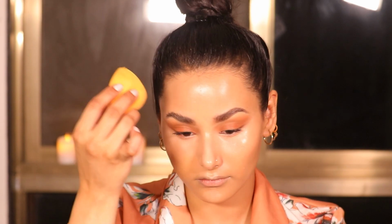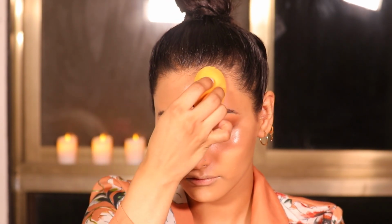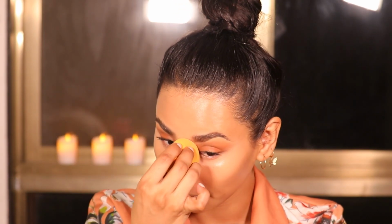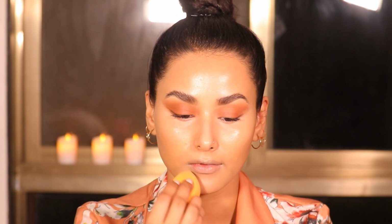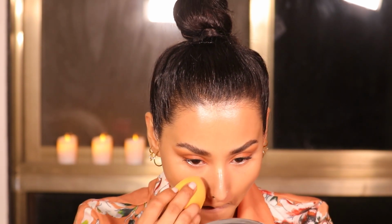Also, when you let your concealer dry in an area for a couple of minutes, it helps the concealer not crease. So yeah, try it. Now I'm just making sure that my whole face is blended well.